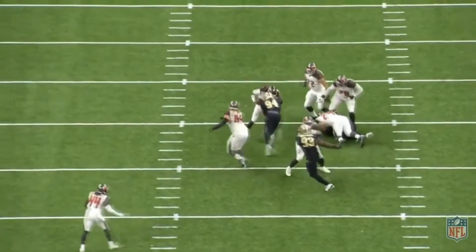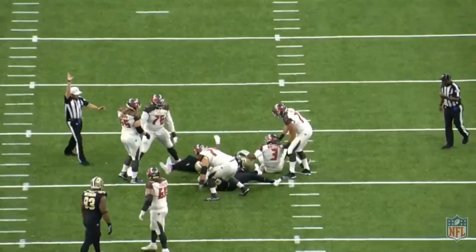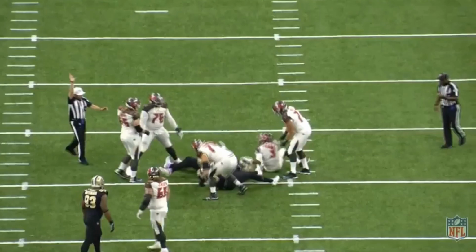Okay, he's got him in his grips right there. The whistle's blown. The whistle gets blown right there, but you can see the ref has already blown the whistle, but Cameron Jordan is still tackling Jameis Winston. Well, Winston don't take too kindly to this. Look, Winston reaches out, grabs his face mask, and then uses his face mask to help himself up.